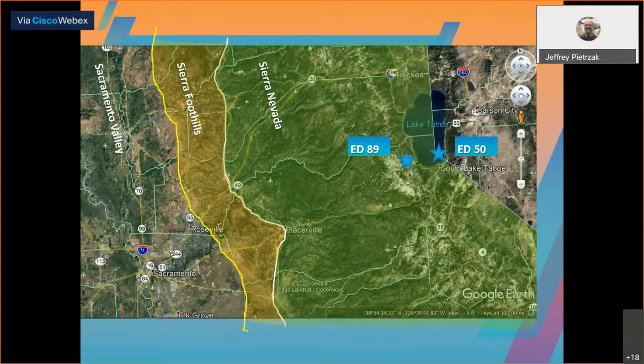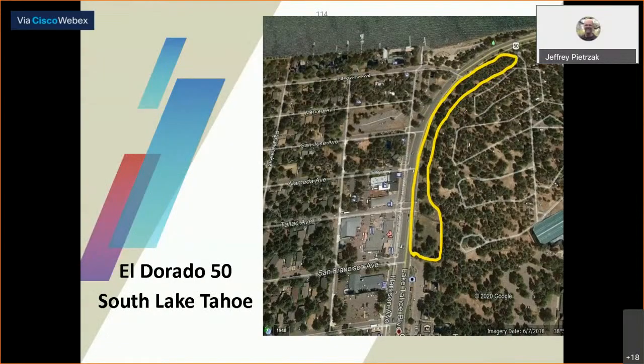You can go ahead to the next slide, please. The first one we'll take a look at is El Dorado 50 in South Lake Tahoe. So this was a stormwater improvement project, really, as well as a roadway improvement project that went right through the city of South Lake Tahoe, directly adjacent to the shore at the top of the picture there. The area outlined in yellow included a series of infiltration basins that were designed to take all of the stormwater runoff from the roadway improvement project.